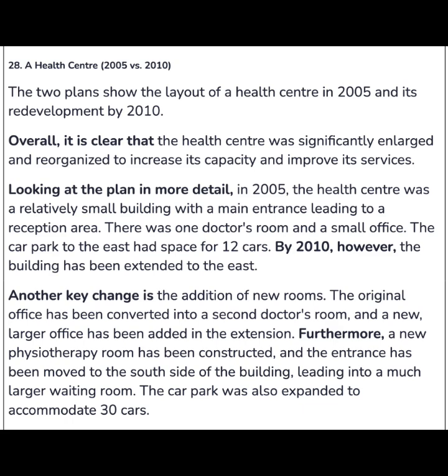Another key change is the addition of new rooms. The original office has been converted into a second doctor's room, and a new, larger office has been added in the extension. Furthermore, a new physiotherapy room has been constructed, and the entrance has been moved to the south side of the building, leading into a much larger waiting room. The car park was also expanded to accommodate 30 cars.